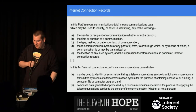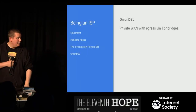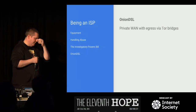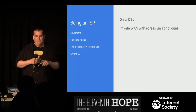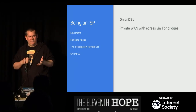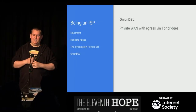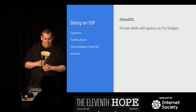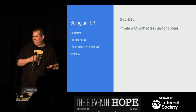And I got quite annoyed by this idea, and I came up with an idea of this onion DSL. And actually, the idea came to me after one of the US judges, I believe, has recently said that Tor users have no expectation of privacy because the first hop is public, which I thought was a bit of a strange one. I think I've got that right, haven't I?